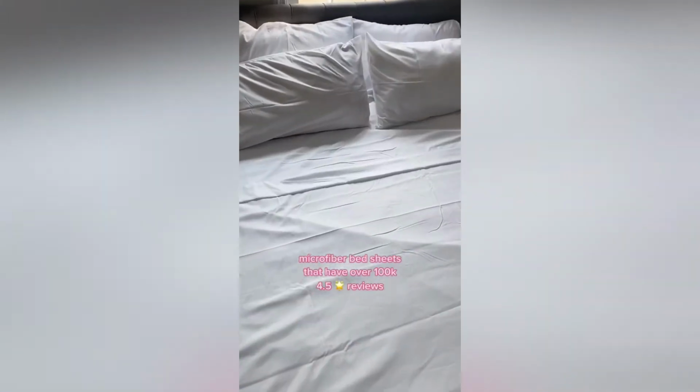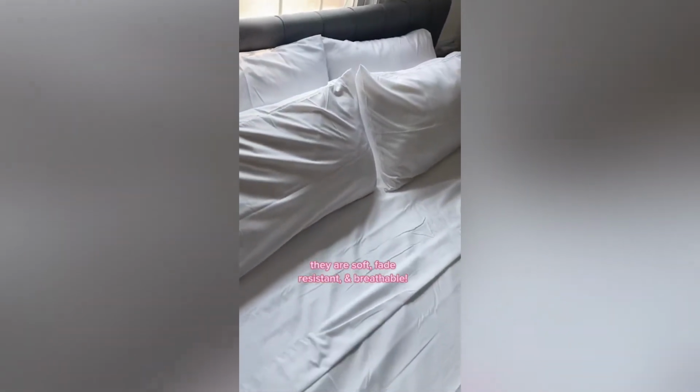And last are these six-piece bed sheets that I shared before. They're so soft, fade resistant, and breathable.